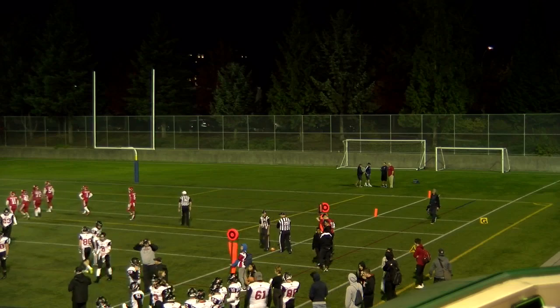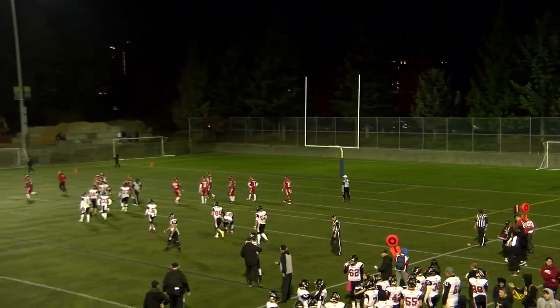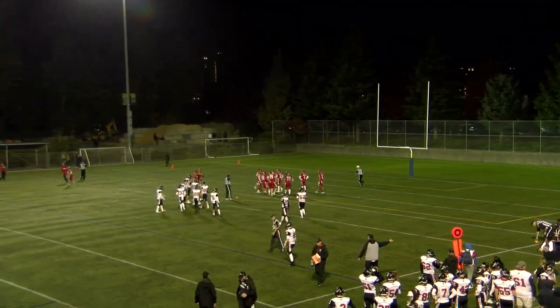When you are scrambling like that, you've got to keep your eyes focused down the field and continue to look for receivers. Don't just look for a running lane. You've got to look for a receiver to try to throw the ball to.